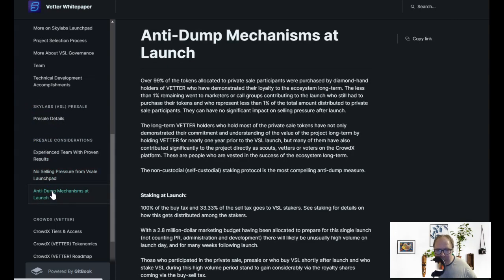Okay, anti-dump mechanism at launch. Over 99% of the tokens allocated in private sale participations were purchased by diamond hand holders of Vetter who have demonstrated their loyalty to the ecosystem long term, and the less than 1% remaining went to marketers or the call groups contributing to the launch who still had to purchase the tokens, who represent less than 1% of the total amount distributed to private sale participants. They can have no significant impact on selling pressure after launch.